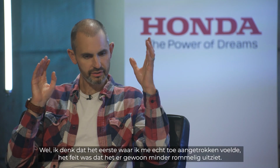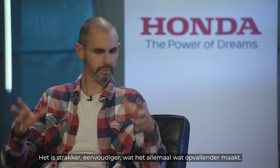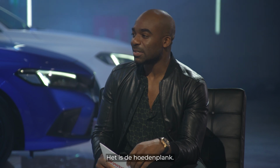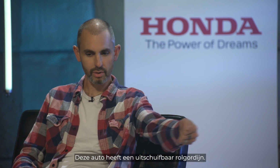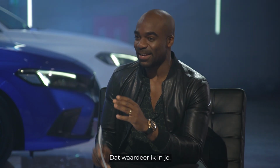Well, I think the first thing that I really was attracted to is the fact that it's a less cluttered look. It's cleaner, it's simpler, which makes it, I think, a bit more striking. The second thing that I really like is incredibly geeky. It's the parcel shelf. Nobody likes conventional parcel shelves. They get in the way. They're annoying. This has like a retractable roller shutter. So simple. It just works. It helps our lives. I'm all about the practical.